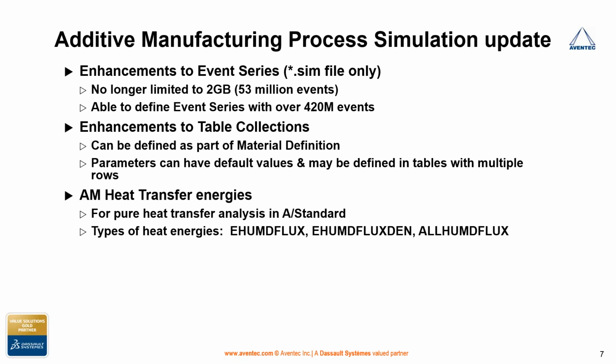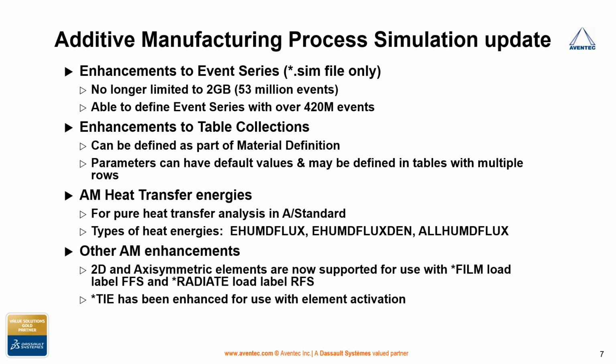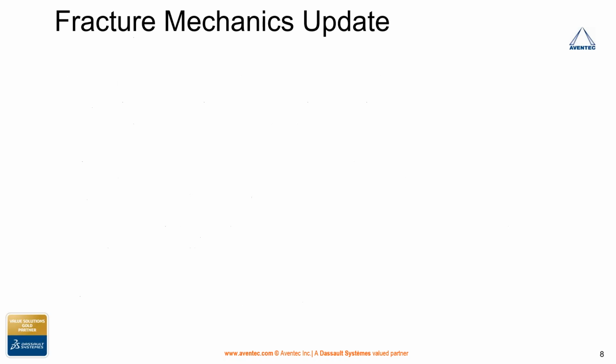Additive manufacturing heat transfer energies for pure heat transfer analysis have also been enhanced as part of Abaqus Standard. We can talk about a few other types of energies that have been added, which can be requested as history output, and other additive manufacturing enhancements related to 2D and axisymmetric elements that are now supported using the star film load label, and also the tie constraint that has been enhanced for use with element activation.